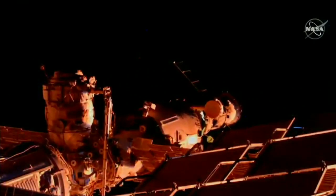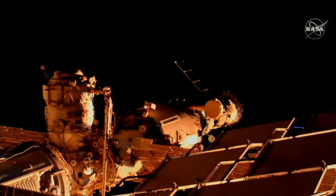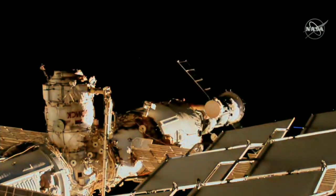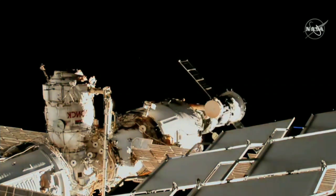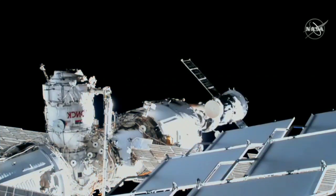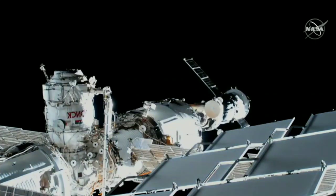Space Station flew over southeastern Algeria. Now flying into an orbital sunrise. Kind of hard to tell. You can see the Soyuz backing away ever so slowly at almost the middle of your picture here. On the left is the Poisk module that will be the eventual destination for the MS-13 vehicle a short time from now.